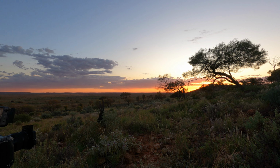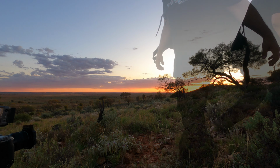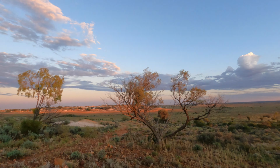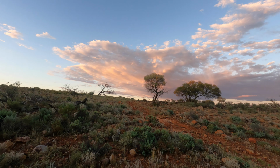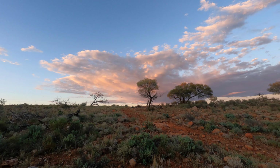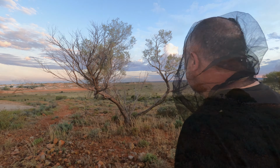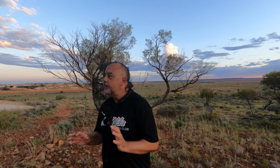Light is starting to rise quite prettily now, so we're going to shift our composition. So always look around. We'll look back this way, and I quite like that couple of trees just sat there with that little path leading up. And if we wait a moment, we should have some light.